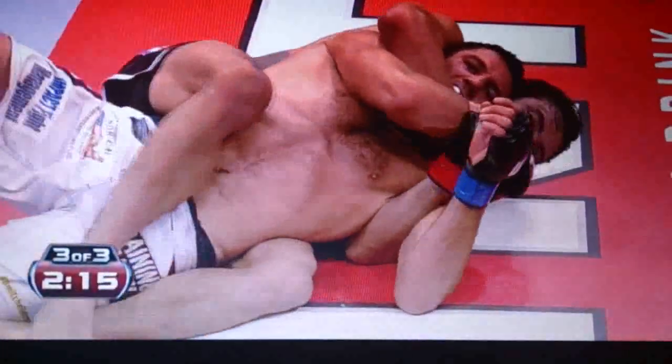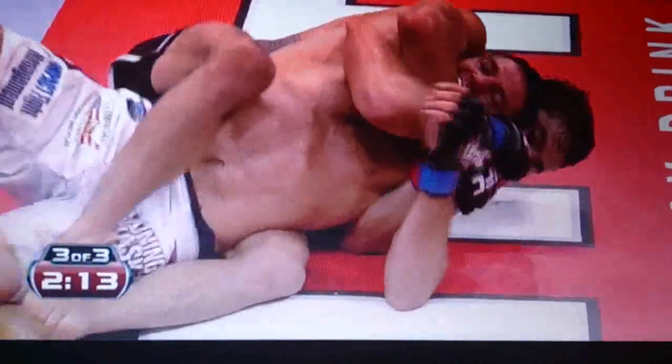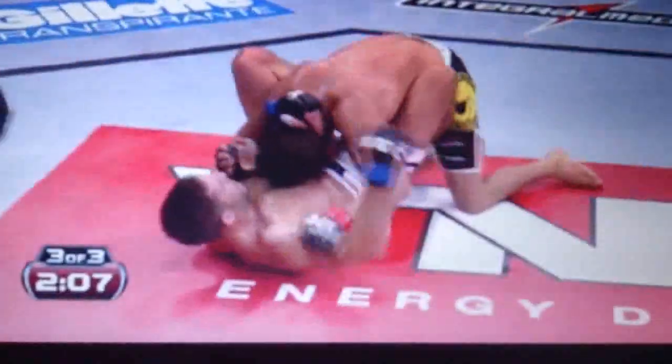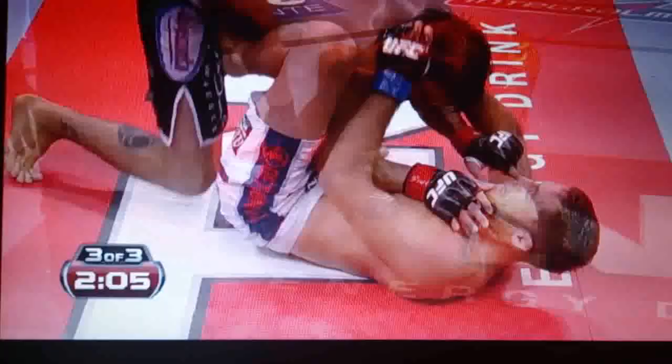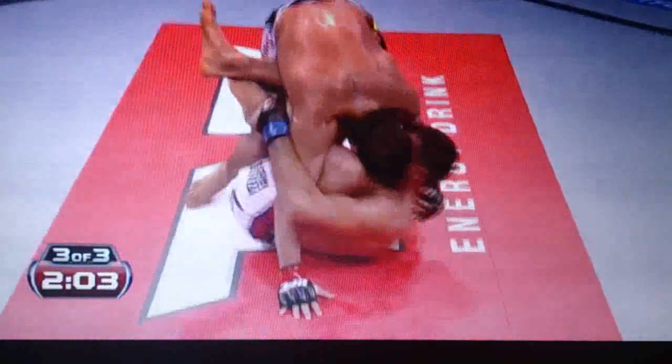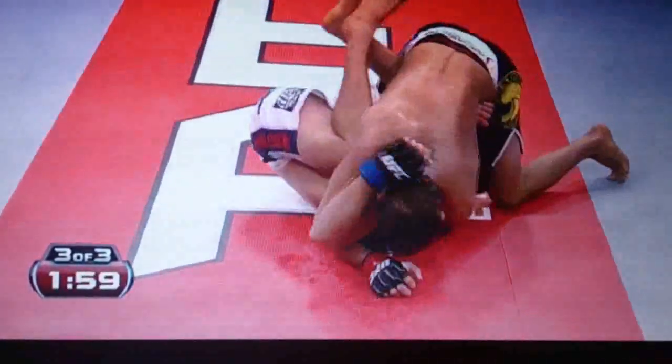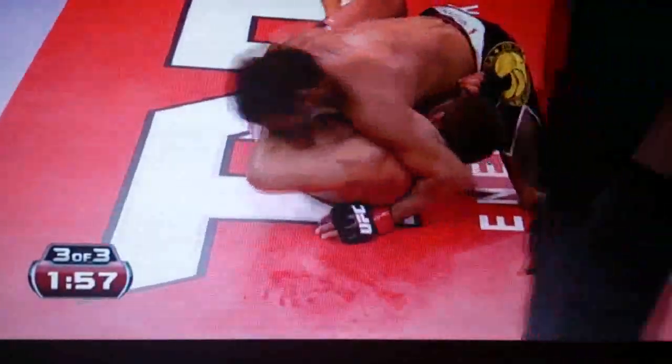Tell you what, in that first round, I don't think a lot of people would have expected Mitchell to do extremely well against the attacks, positioning, and submissions of Yan Cabral. There's another escape. And you see David Mitchell breathing heavy, but still trying to be offensive with his jiu-jitsu game against the Brazilian jiu-jitsu black belt, Yan Cabral. Under 2 minutes to go.